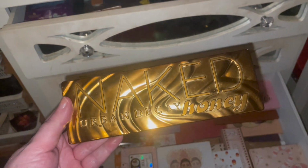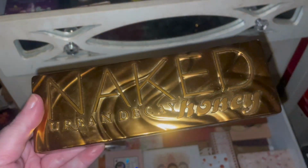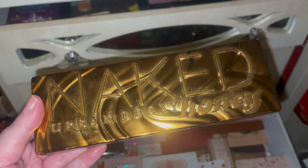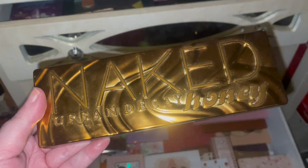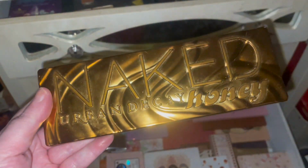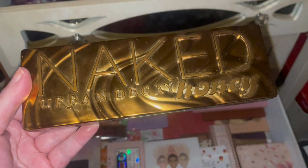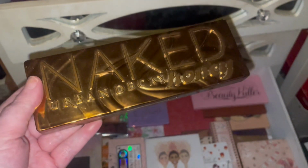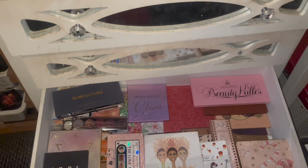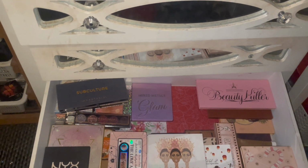I think this is the last one from the Second Chance Sundays that I want to do videos with, because I've got this Urban Decay Naked Honey, and then I've got the Wet n Wild Call Me Sunshine, and they're very similar palettes. The Call Me Sunshine is dupeable to this, and it's smaller. I'd rather have that if I can get the same looks out of it. Although this costs more, I don't mind not having it in my collection anymore. And I don't think I'd miss it, because I've not actually used it for a while.